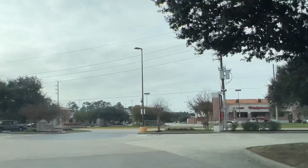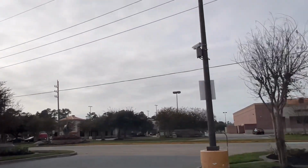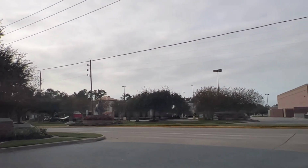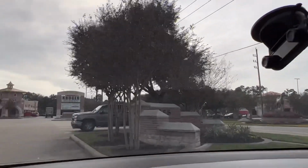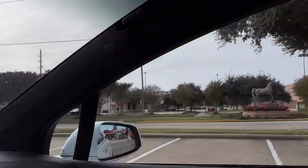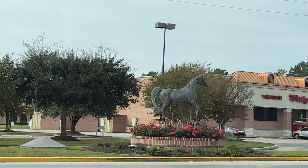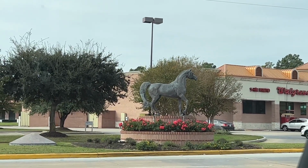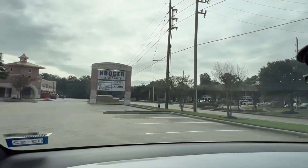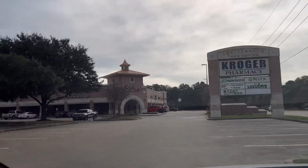So this horse has a story. I don't have it memorized, but it's really cool. Oh, you can't even see it. Bad lighting. Let's see if we can get him. There he is. He's a very, very famous horse. Gleannloch Farms used to be used for breeding these very, very fancy horses. My husband has it memorized.